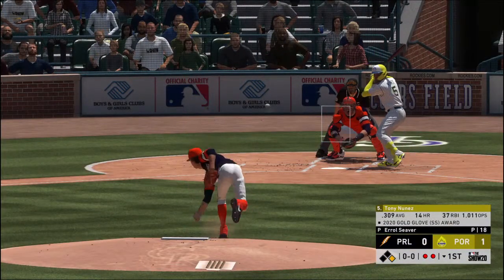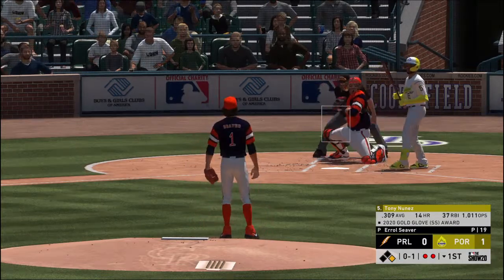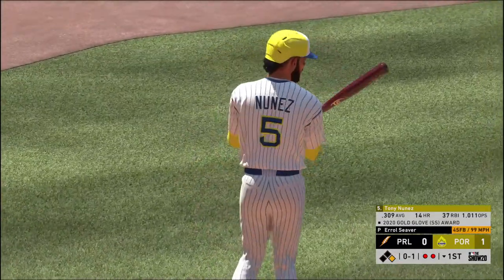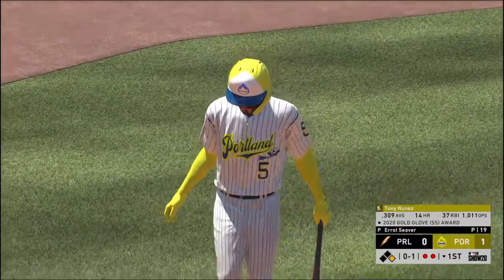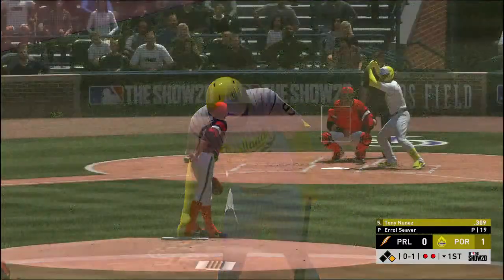So now to the plate, Antonio Nunez, as he can't catch up on a fastball at the letters, and it's strike one. .309 is the average entering play. 14 homers and 37 RBIs.